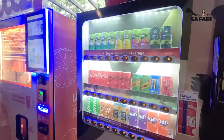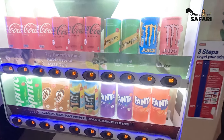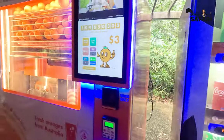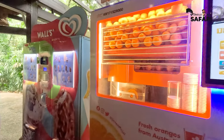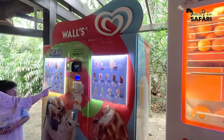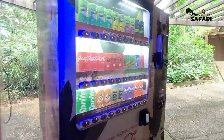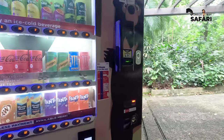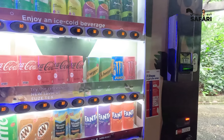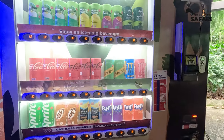You can find a lot of vending machines here. You've got all types of drinks, snacks, fresh juice, and ice cream as well. So you can keep yourself going with brunches, whatever munchies you would like to have, and the drinks as well.